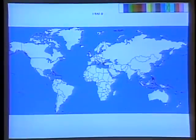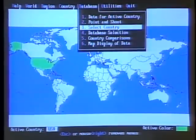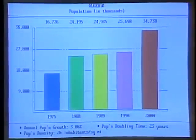What about access time on the CD-ROM compared to coming off a hard disk? It's probably a couple hundred milliseconds. Okay, what I can do now is activate or point and shoot, which I'll do. I can highlight a country. I can hit escape, and I can go back and get database information about it. And it can give me various information. We'll go down here to Algeria, and it'll give me various demographic information about the country. So useful in education, obviously. Yeah, exactly. All right, Rich, Bob, thank you very much.